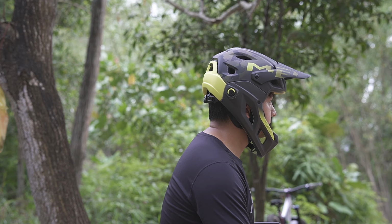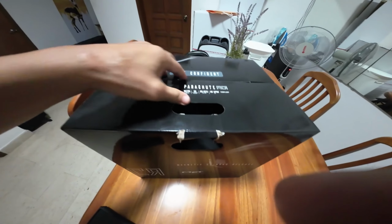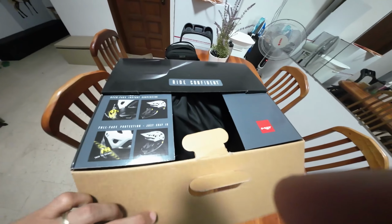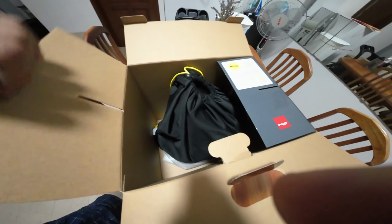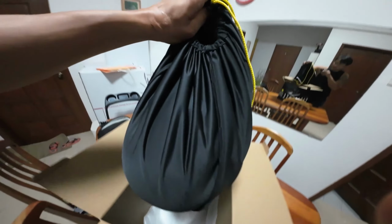Let me tell you about the MIPS technology, which reduces rotational forces that may cause head injuries during impact. This cutting-edge technology is combined with the helmet's full-face design, ensuring maximum protection in case of an accident.